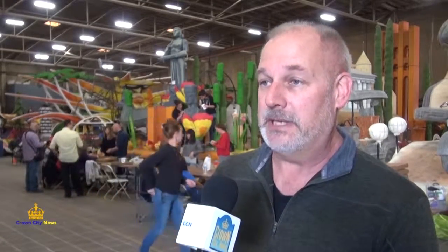The floats are all motorized floats, and what we do is we start out with a chassis. We custom build a chassis with a motor in it. We use big truck components for our chassis. Believe it or not, as floral as this parade is, we are primarily a steel shop. So all the shapes and the different art forms of the float are actually built out of steel, covered in various materials like screen wire, plywood, and then covered in a latex coating. And once that latex coating has been sprayed on, then the art department can come in and do the final artwork on the different things that we build.